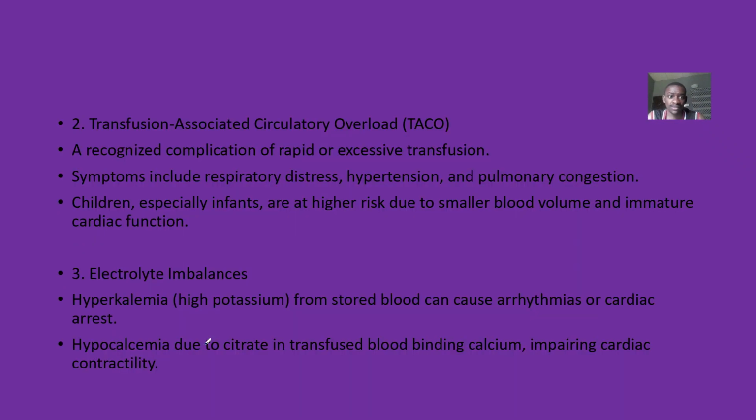Next, transfusion-associated circulatory overload, that's TACO. This is a recognized complication of what? Giving blood too rapidly, or giving more blood than the person needs. Do you understand? Symptoms like respiratory distress, hypertension and pulmonary congestion could all come up. Children, especially infants, are at high risk due to smaller blood volume and immature cardiac function.